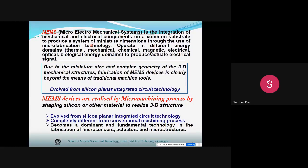If I want to measure the vibration of a system, the vibrational energy, that means the mechanical energy, will be transformed into the electrical domain through the MEMS devices. So there must be some transduction mechanism by which this energy conversion takes place. Coming from mechanical, it will go to the electrical, and you will get the vibration frequency and the vibration amplitude. Similarly, if I want to measure the pressure or temperature, the heat energy will be transformed into electrical energy, and that will be measured automatically by the signal processing circuit.